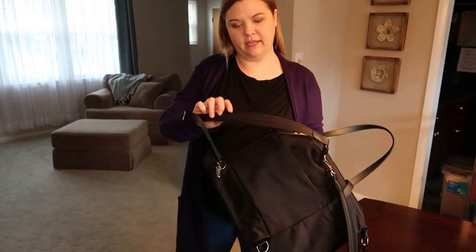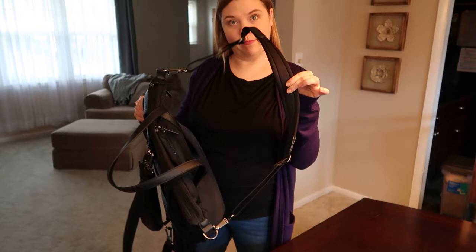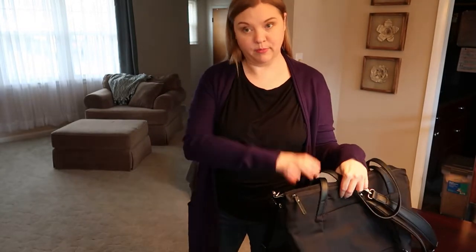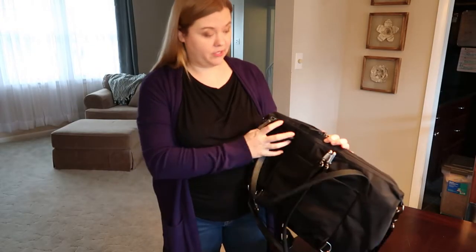Especially if you're walking around, if you're in a city, that's a pretty cool option. And they are nicely padded. Same with the shoulder strap. There's a wide, padded section. So they're very nice straps. It's not like they just put in some piece of string or a flat piece of leather. And then the pockets are the other part that's so cool.